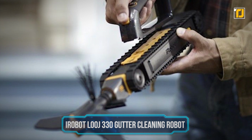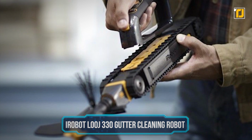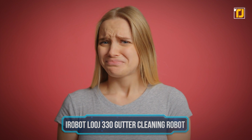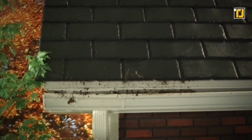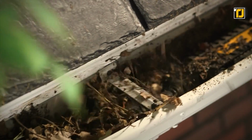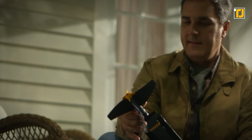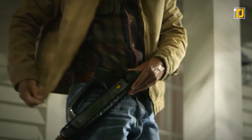Number 5. iRobot LOOJ 330 Gutter Cleaning Robot. What's that awful smell? Oh no, it's that chore we all hate doing so much. Gutter cleaning is a nightmare for anyone who isn't comfortable with heights or the gunk that forms in that place over time. Luckily, the iRobot LOOJ 330 Gutter Cleaning Robot is here to your rescue. Just allow it to take care of the task on your behalf.